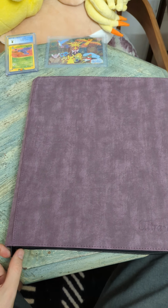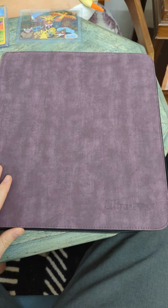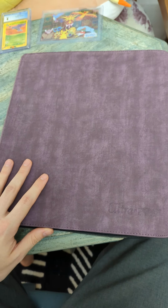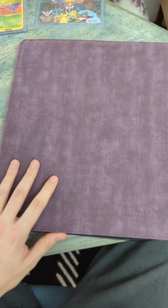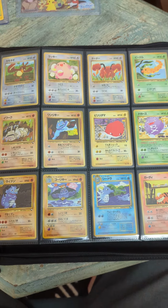Hello. So I'm looking at my Ultra Pro 12 card per page side loading binder. And this is basically a complete collection of every card that Tomokazu Komiya has illustrated and a few other little things. So I wanted to go through this as thoroughly as possible.